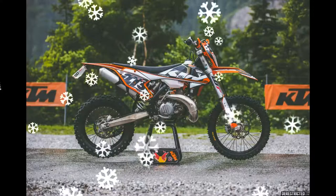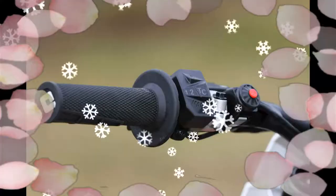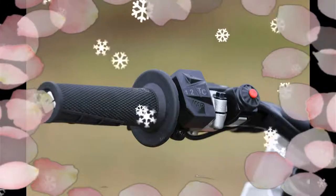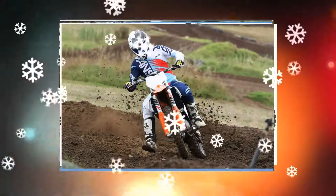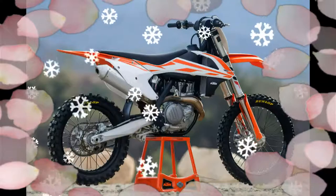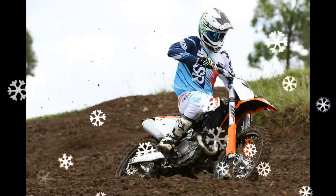The WP AER 48 fork was standard up front. This was an AER fork that shared virtually nothing with the old 4CS. New game. Now the 2017 450SXF has an even newer version of the AER 48 fork, plus an interesting list of other changes.